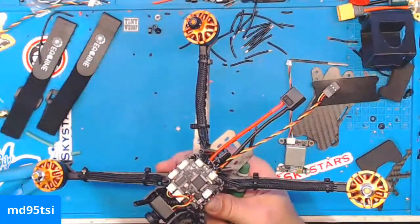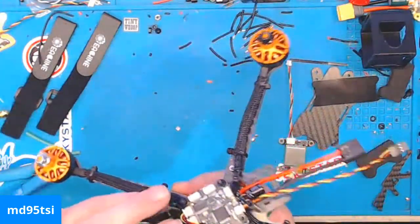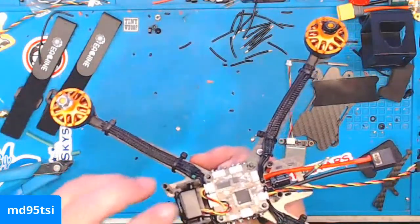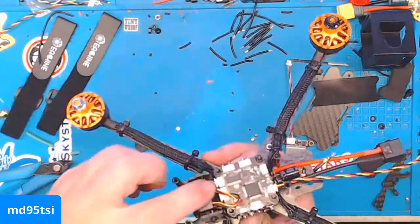D said he got pretty lucky on that crash. He only needs a new receiver. Sometimes you get lucky, sometimes you gotta pay the price.